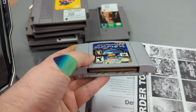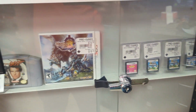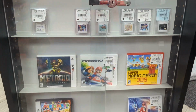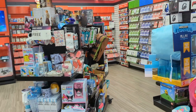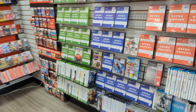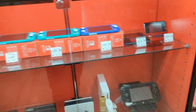They had 2 N64 cartridges. One was behind the counter, and one was in the case with the Nintendo DS and 3DS games. I don't really know if this was dedicated retro or just stuff that they still had. They had less than 10 games on cartridge. There was no Super Nintendo, no Sega Genesis, no Saturn, no PlayStation 1, no PlayStation 2, and no Nintendo GameCube. It was a little better, but not by much.